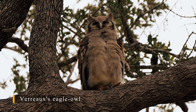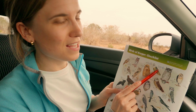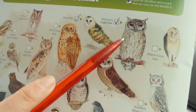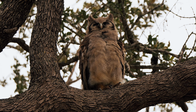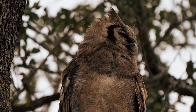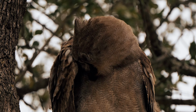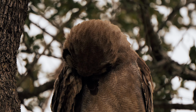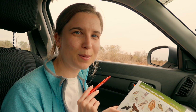Cool. And it has a very fancy name. It's called the Verreaux's Eagle Owl. And it has some interesting eyelids. Yeah, it has these really big, flappy, red eyelids that it opens and closes every once in a while. Wow. That's massive. So beautiful. It looks like something out of a children's storybook.